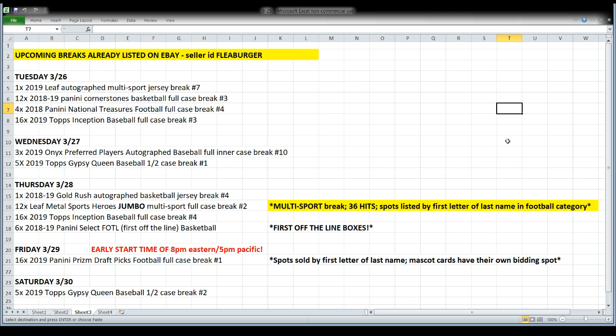So tomorrow night, Leaf Autograph Multi-Sport Jersey, Cornerstones Basketball, National Treasures Football, and Inception Baseball, all coming in tomorrow night. Going to be a big one tomorrow night. Wednesday, that's Gypsy Queen release day. It'll be a half case of Gypsy Queen baseball and a 3-box inner case of Onyx Preferred Players autograph baseballs.